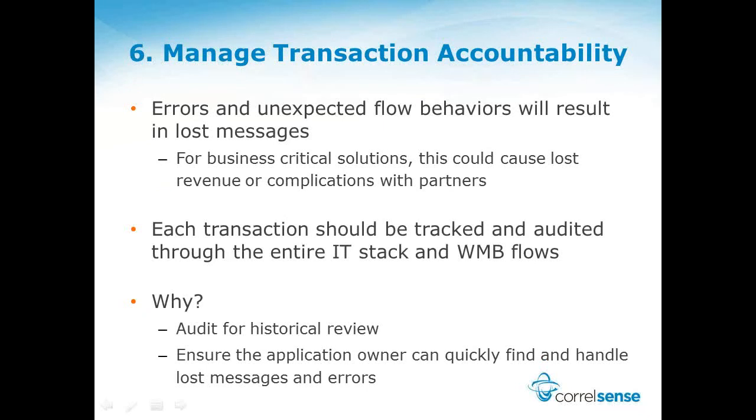The sixth best practice is manage your transaction accountability. This is actually very important. It's not directly related to the WMB, but extends to the end-to-end business transaction, and relates to the entire IT stack. You need to have the ability to audit each business transaction activation from the end user side, to follow it end-to-end, to know exactly which parts were visited, which different applications were visited, how the transaction ended, whether there were errors or it was successful, and if possible, log it to a repository.